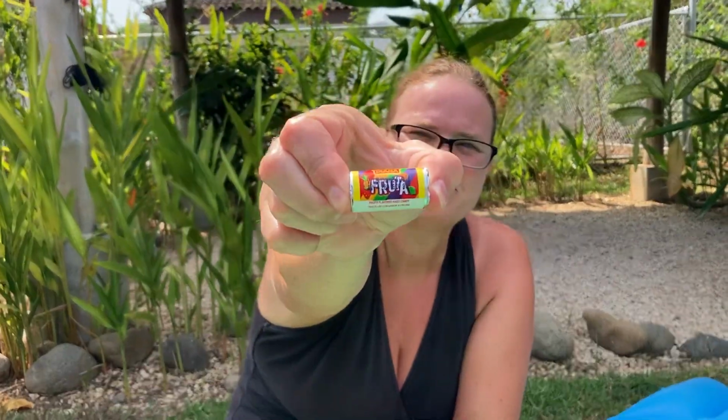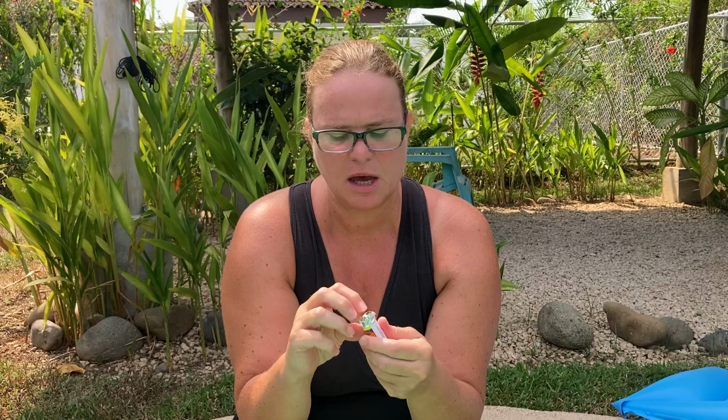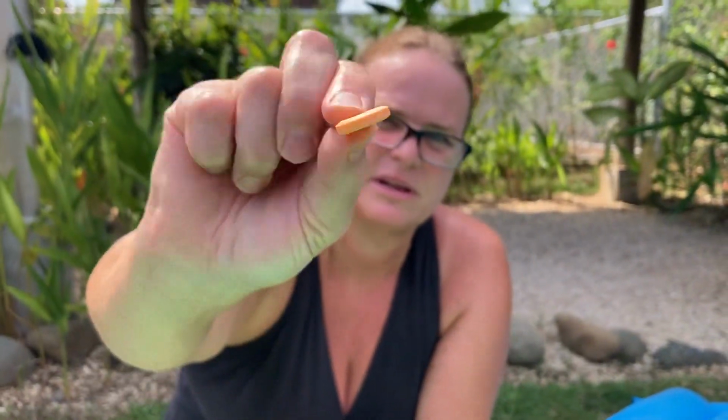I've got a little roll candy. This just says fruta, so fruit flavored. I thought these would probably be something like Lifesavers or something along that line. And I'm wrong. They aren't the same kind of candy as a Lifesaver. More like the kind of like a dextrose kind of base candy, maybe like a sweet tart or something.